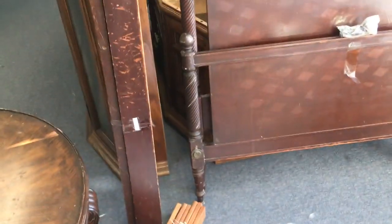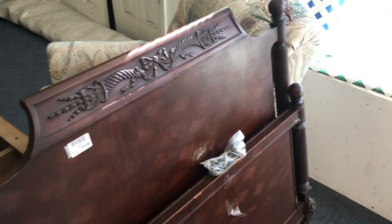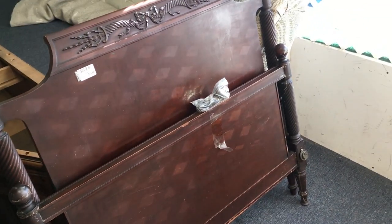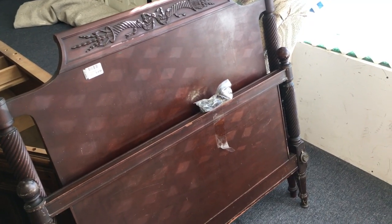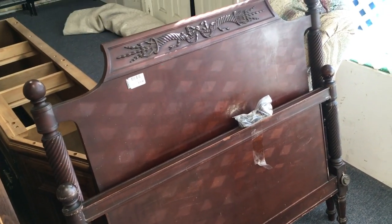Lovely. When was it made? Well, it was made before 1930. Anywhere between 1915 to 1920 to 1925, somewhere in that era. And I just love it.